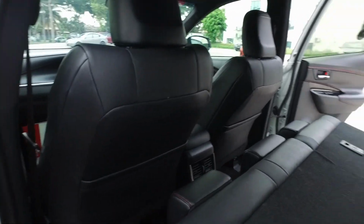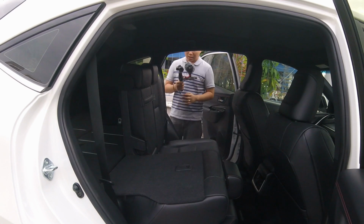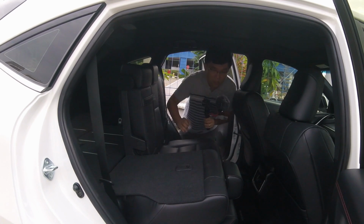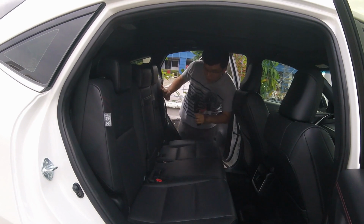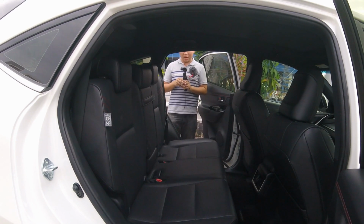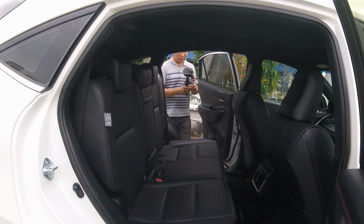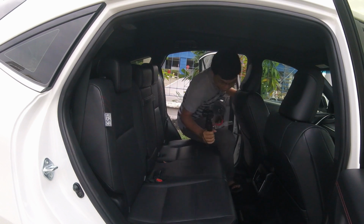Okay, so let's look inside. Pull this seat up. This one as well. Now, don't be stunned by this surprisingly upright angle. The seat is recline adjustable. Allow me to step inside and demonstrate first.